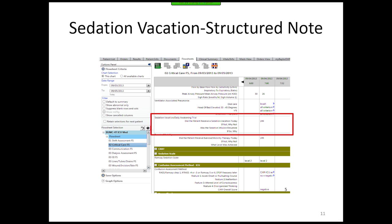So if the specific questions were, and these were all associated with pull-down windows, did the patient receive a sedation vacation today? If not, why not? And then there are well-defined safety criteria about why a patient would not be able to receive a sedation vacation, and then you'd have your answer. Again, you can see the advantage of this is it allows you to pull out a lot of information on the back end in terms of the performance of that specific process.